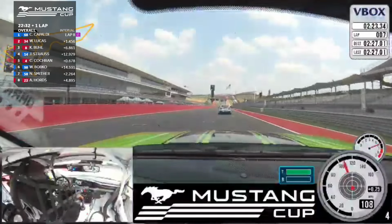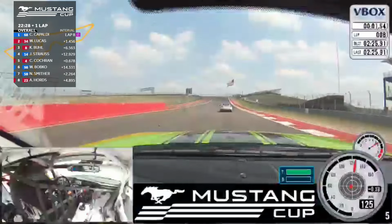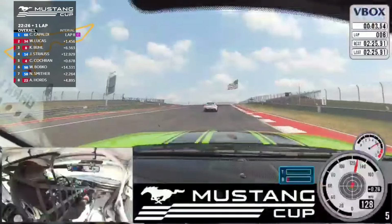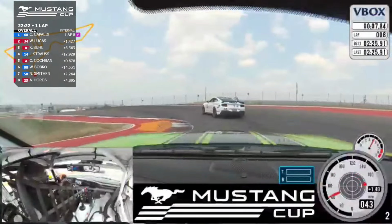Definitely looking like a good couple corners there, as that seems much closer coming down the main straight here for Cochran. You see the top speed almost 130 miles an hour before they jump on the brakes right here.